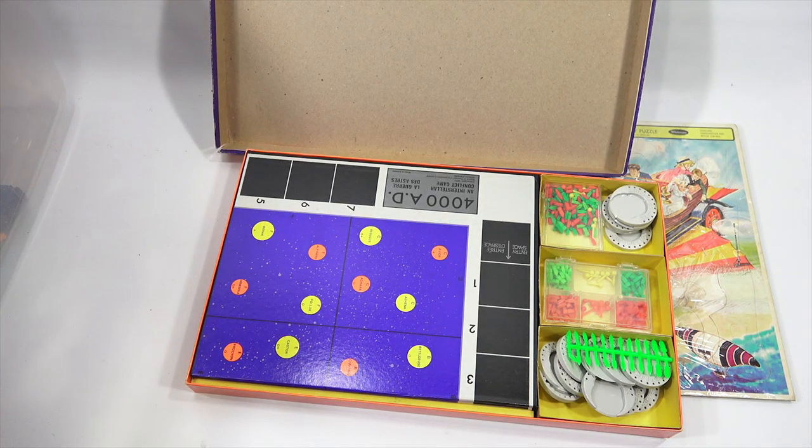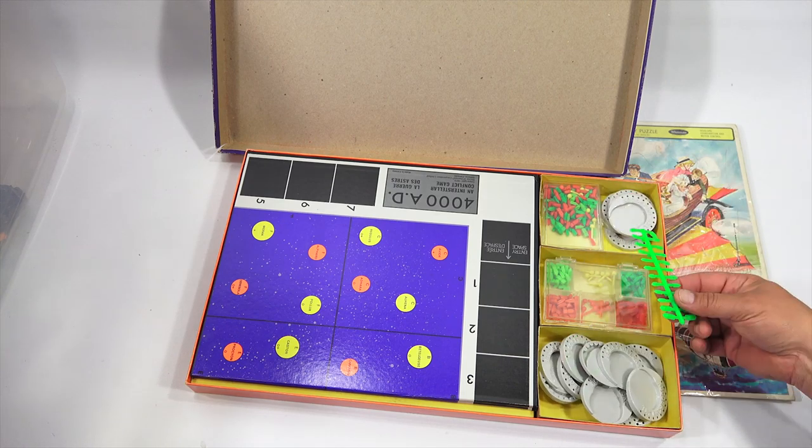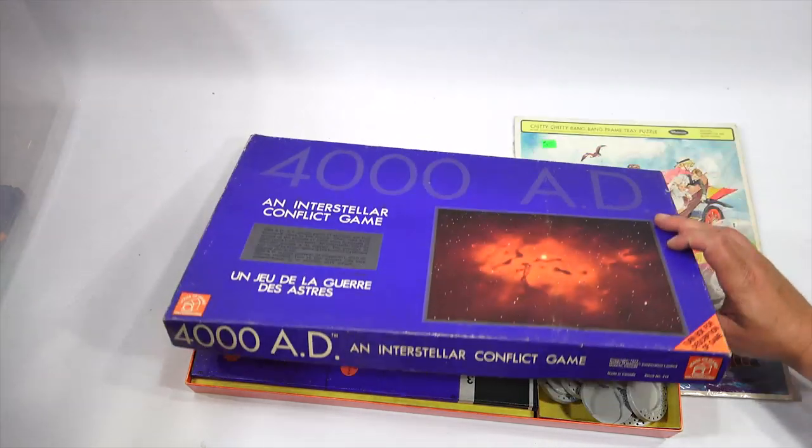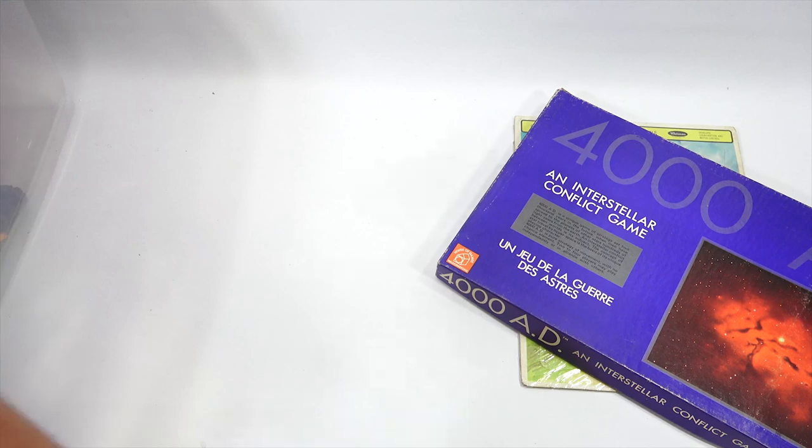So there's a lot of little pieces in here. When I bought it, I was not sure if all of the little pieces were here, but it looked pretty complete. Some things weren't even off the little piece part section there, so I don't know. It's one of those things, you gotta take a chance sometimes.